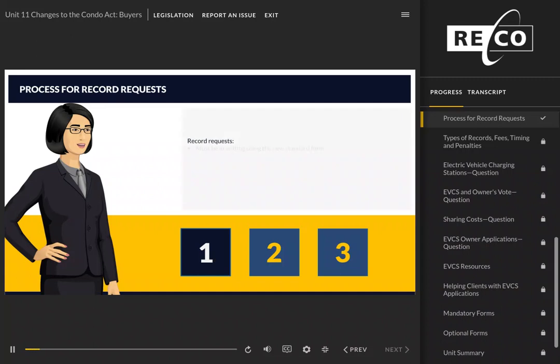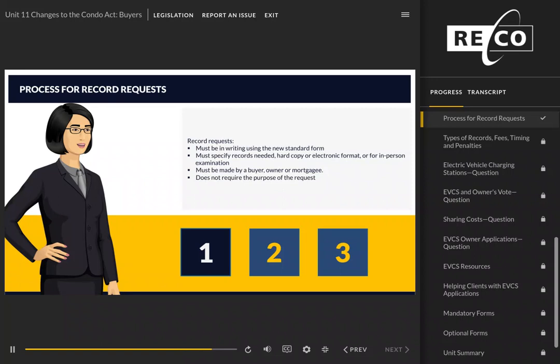Record requests must be made in writing using the new standard form available on the Government of Ontario website. The request must specify which records are being requested, if they must be in hard copy or electronic format, or for in-person examination. The request must be made in relation to an individual's interest as a buyer, owner, or mortgagee. However, the individual making the request does not need to indicate the purpose of their request.